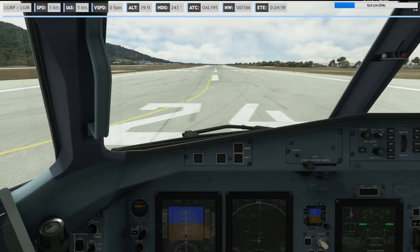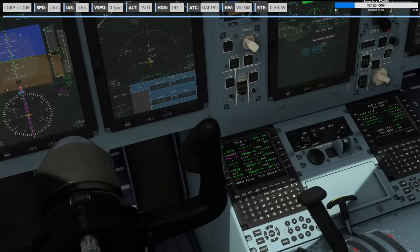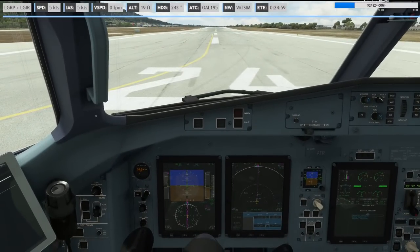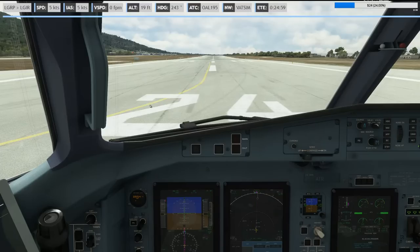So, beautiful looking aircraft. Now it's just about time we get a clearance to fly it. I believe I made a mistake with that frequency. 133. Like that. Come on, you can clear us. We are slow as well.